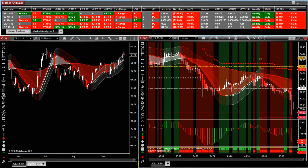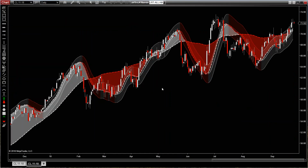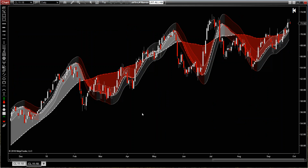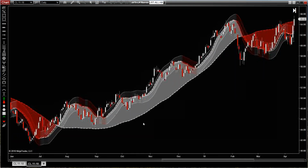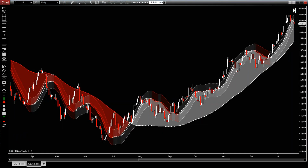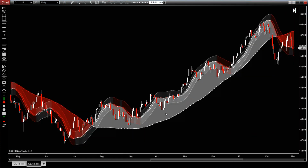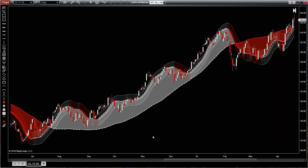And then, of course, the daily chart is the key to all of this, especially with my linear regression system. Let me back this up so you can see it. You can tell from this chart that we went from a downtrend last summer, July, and then August, September, October, November, December, January, February, really was that thrust. And here's my linear regression template.